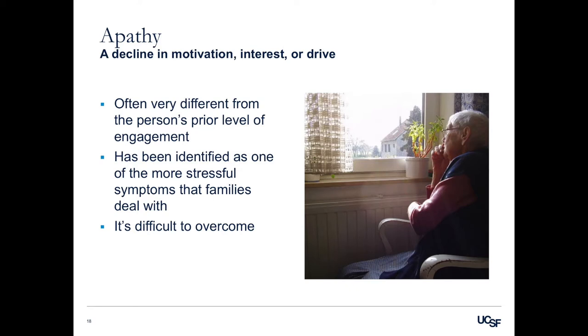Apathy is defined as a decline in motivation, drive, and interest. It's fairly common throughout all of the dementias. It's often a big change from the person's prior level of engagement. Families often have a lot of trouble getting used to this new passivity in a person who was once motivated and very active. Families often worry that the person is actually sad and depressed, because apathy can often resemble depression and can be mistaken for depression, although I'd like to reassure people that not everyone with apathy is depressed.